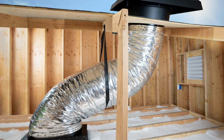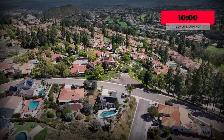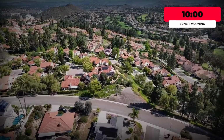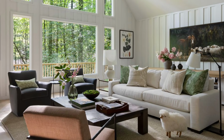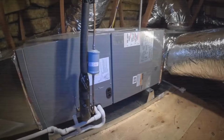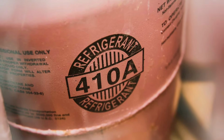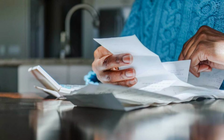A house that ran a whole house fan cooled the walls themselves. By 10 a.m., those walls are still absorbing heat instead of creating it. The structure holds. Noon, still comfortable. 2 p.m., still holding. That is thermal mass cooling. Your air conditioner manufactures cold air from scratch using a compressor and a chemical refrigerant. This fan moves air that is already cold. That is why the energy gap is 10 to 1.